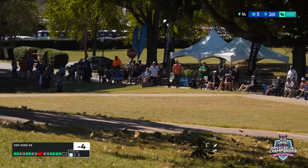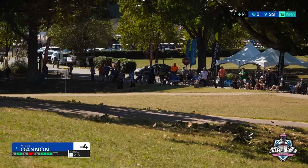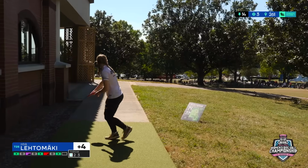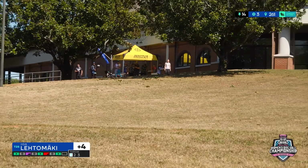This is probably the most common mistake here, just ending up a little short, right? Because if you skip, that OB is just outside the circle behind it? Or is it inside? Inside? It's right on the edge. Right on the edge of the circle. Deep and left. That's a nice looking shot from Iida. Needs a little ground play.